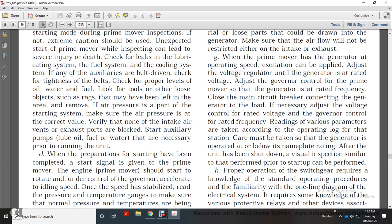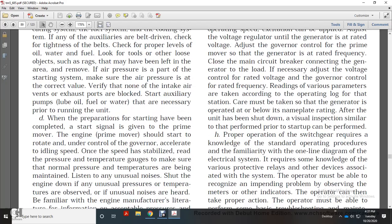At the station, care must be taken that the generator is operated within the nameplate rating. After the unit has been shut down, perform a visual inspection similar to the one performed prior to starting up.